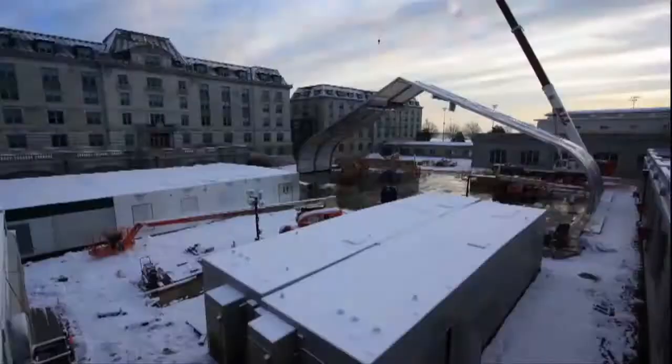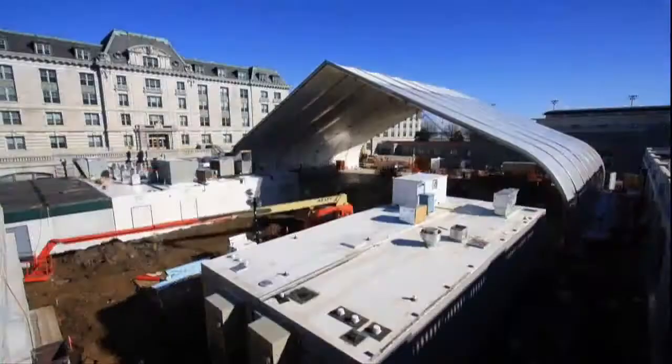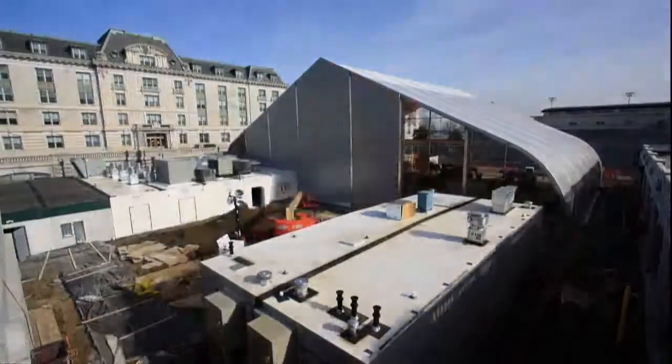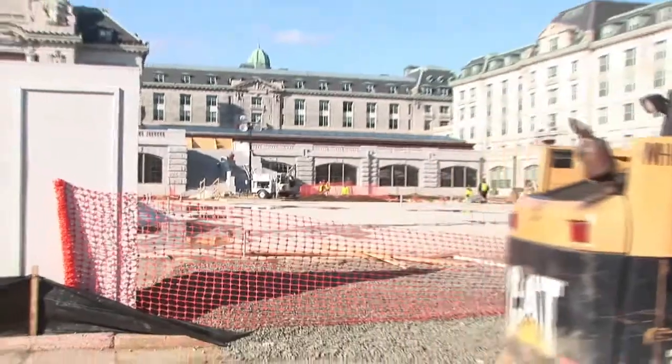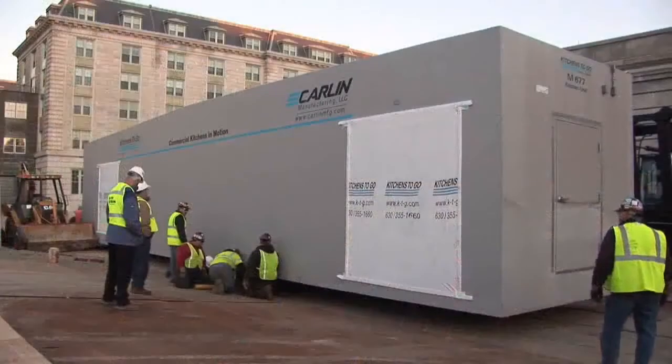Through the combined expertise of Kitchens to Go and its strategic partner Sprung Structures, a 38,000 square foot temporary kitchen complex was erected in less than 78 days. The real challenge was in building it, because we had to build the facility in 90 days. The project began with Barton Mallow and its subcontractors preparing a foundation that will provide a sound base for the placement of the Kitchens to Go modular units.